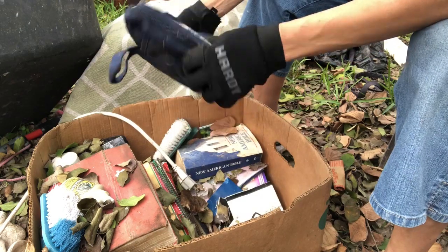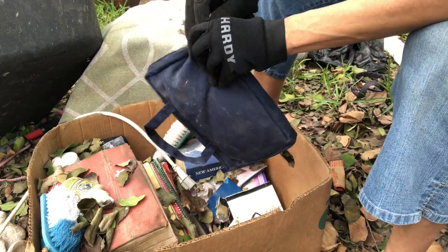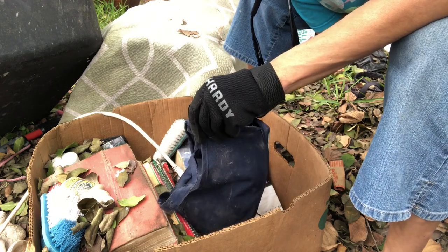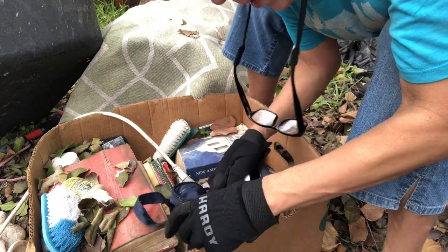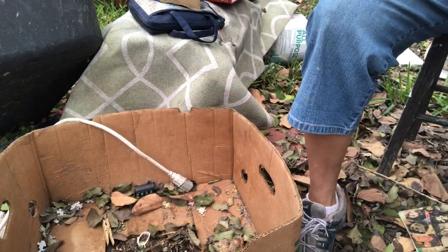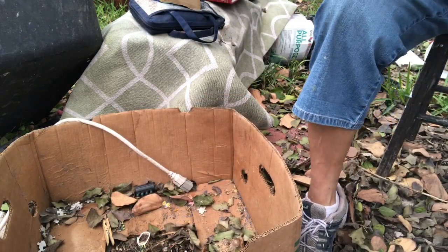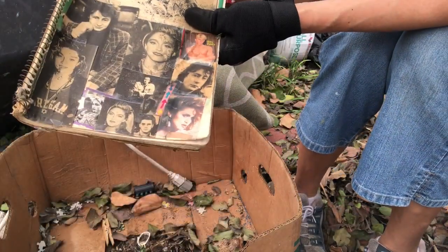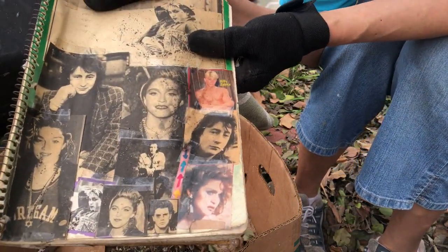What is this? Wouldn't it be nice if I found money? That would be cool. Yeah, no, I don't think that's gonna happen. Just stuff. Just moldy, moldy, moldy. Oh my gosh, look at this. 1986. Madonna.